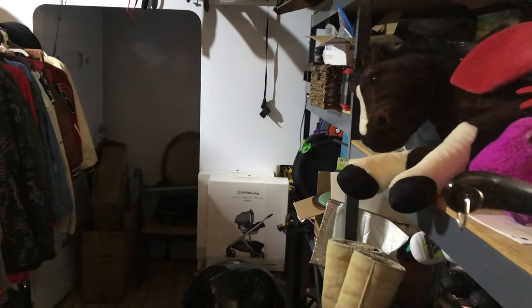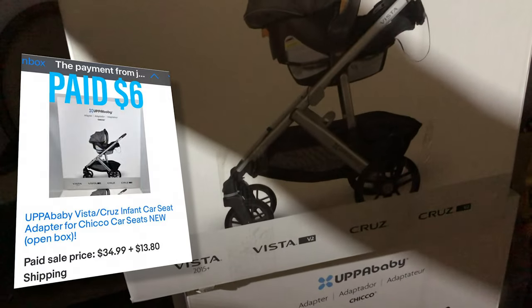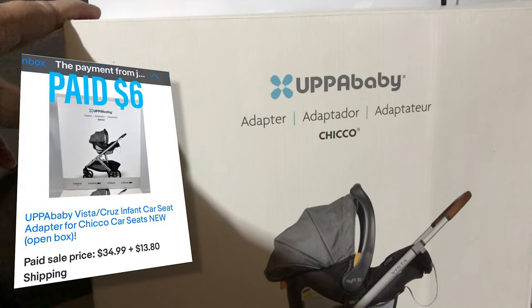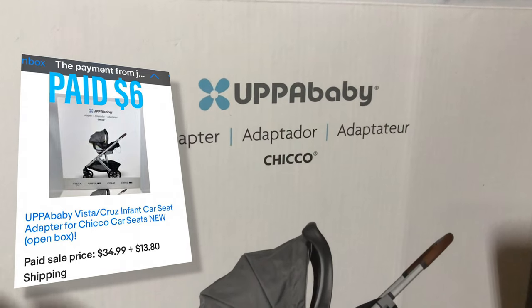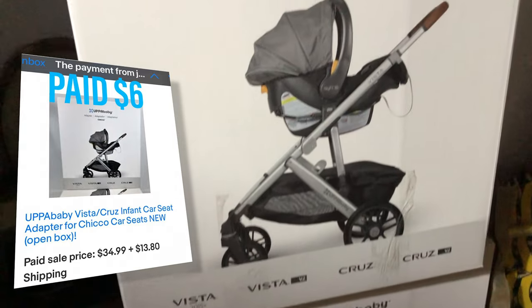I sold some more of these Up a Baby adapters. This is a bigger one. I think these are for the Chico. Yeah, Chico. I bought a lot of these, a lot of 15 or 16. I paid $80 total for all of those items. So what's that make? Like $5 or $6 into each piece. And I'm selling them on average $28 or $29. So this one sold for $34.99, I believe. I'll put the card up here plus shipping.